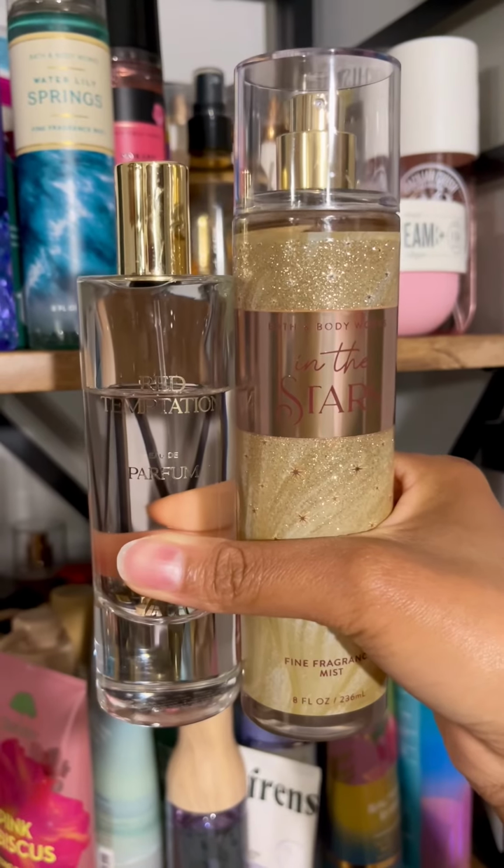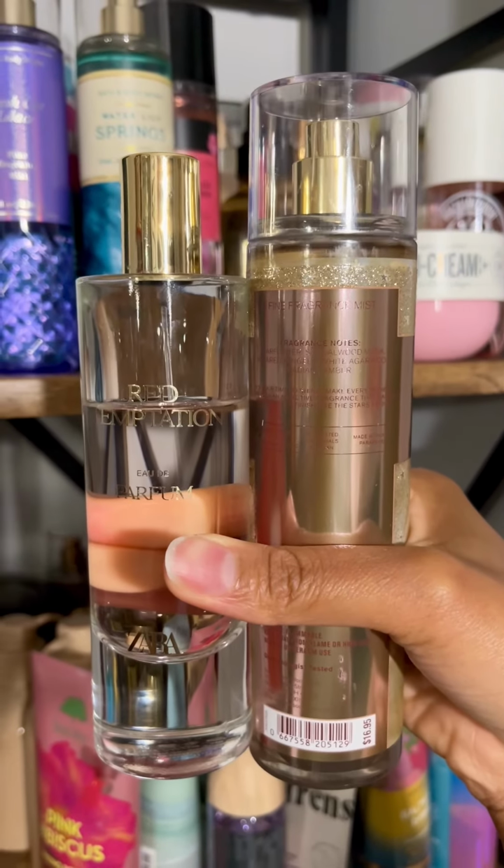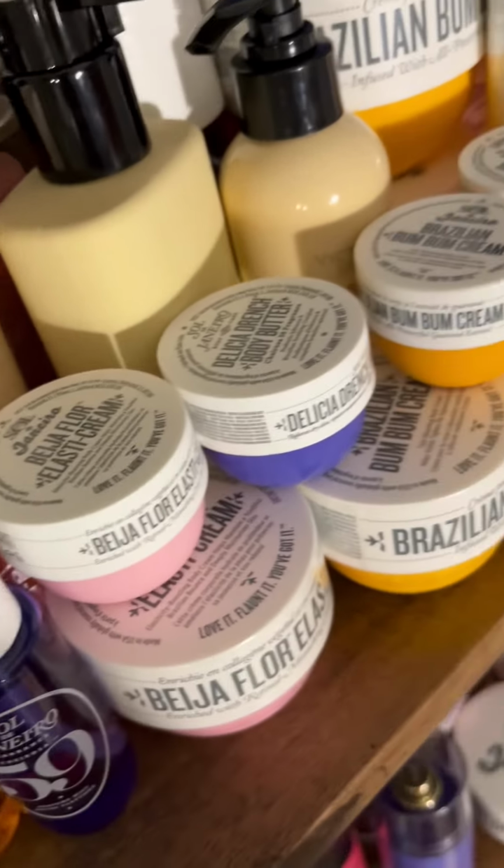In the Stars is also similar to BR Rouge plus Cloud. This is my second bottle. I love it so much. As you can see, I have a huge body care collection.